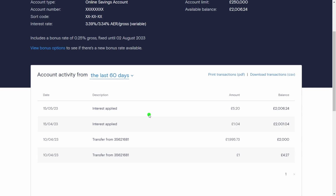But I also wanted to try out this, which is a Marcus account, which can be done in the UK and I think Americans as well. It has a current interest rate of 3.39%. So on the 10th of April, I put in £2,000. Then the interest is applied in the middle of the month. So I got £1 and 4 pence, so it went up to that. And then the next month I got £5.20, so that's quite cool.